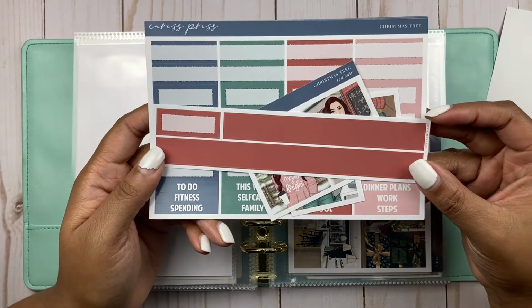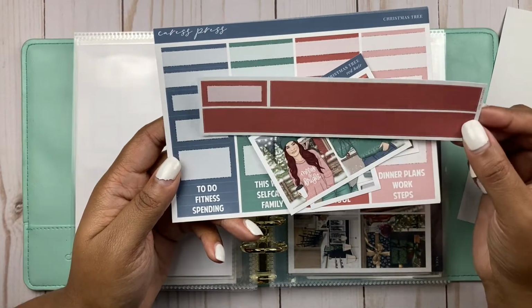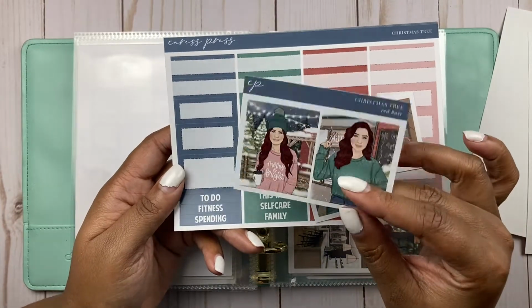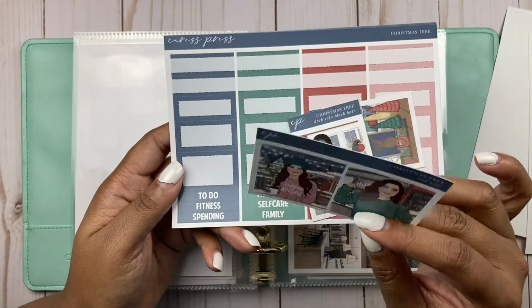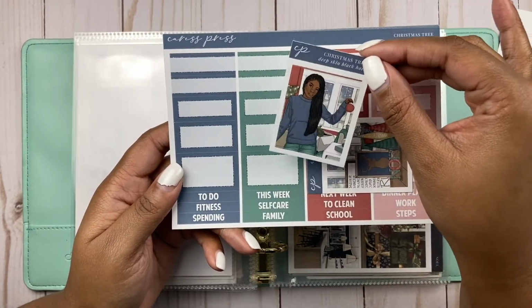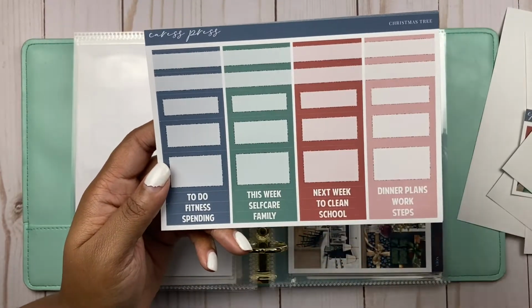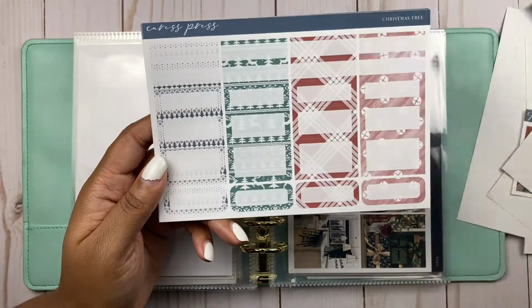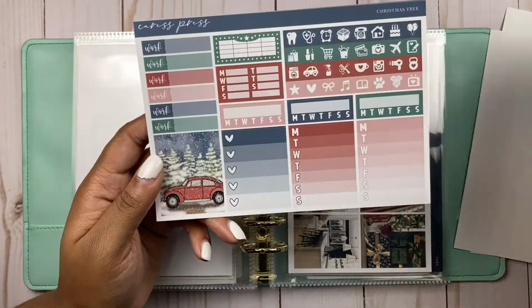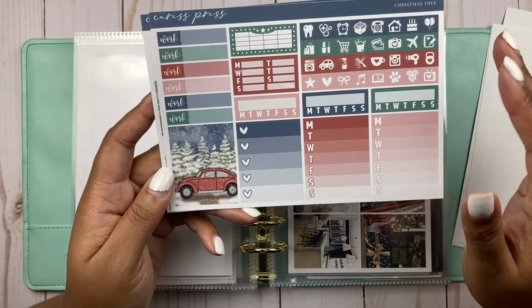This is Coffee Doodles art. I've been loving Coffee Doodles art lately. So I'm here for it. The 15mm. I picked up the redhead girl. Sometimes I pick up the redheads because I feel like they go really well with the color scheme. So picked up the redhead. Also picked up the darker skin black hair girl. This is a freebie box that came with the kit. And then we get into the solids here, your pattern page, your glitter header page. I love this little extra box with the car. I'm really debating on this too because of all the snow elements.